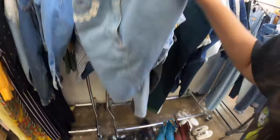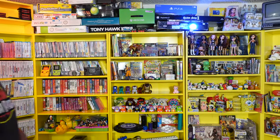Now I gotta clean all this up because we don't want this pretty girl laying on the floor anymore getting dirty. All right, another successful day of thrifting in the bag.